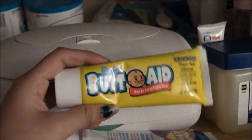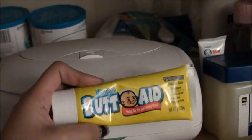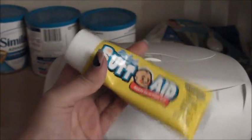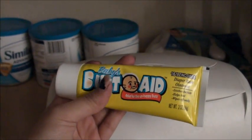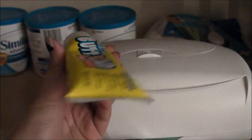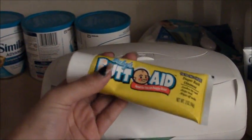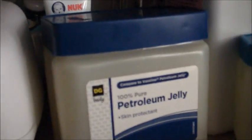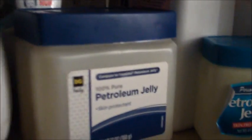And this is what we originally bought from the dollar store because we were in Florida visiting my parents-in-law, and this is all they had. It was literally the first thing we grabbed because his diaper rash was pretty bad, and we'd rather put something on it than nothing at all. Then we got some petroleum jelly to put on it too until we got home and were able to go right down the street to Walmart and get him this. So this is really good.